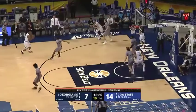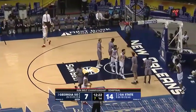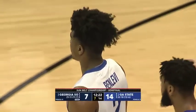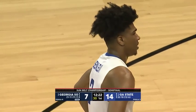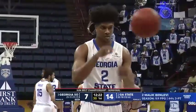Williams drives the baseline, kick out, Ben Levy, 8 on the shot clock. He's going to drive and whistle, and a foul going against the Eagles here. David Lee Jones picks up the foul. That'll be number one on him, and now 4 team fouls on Georgia Southern.